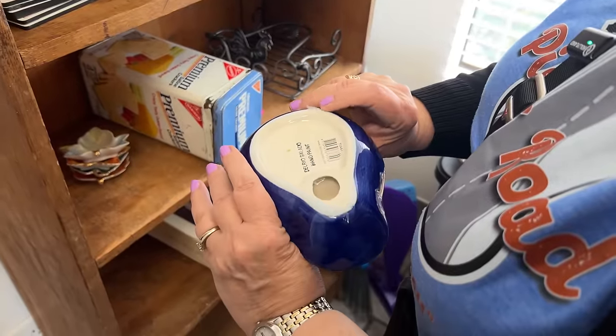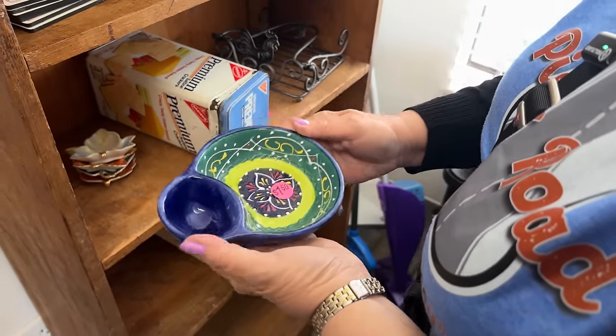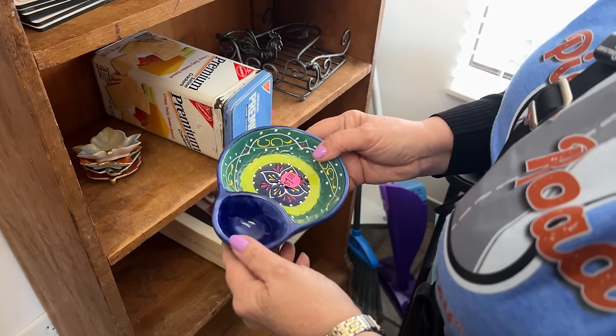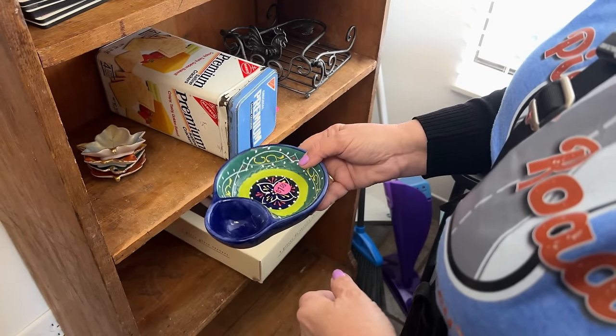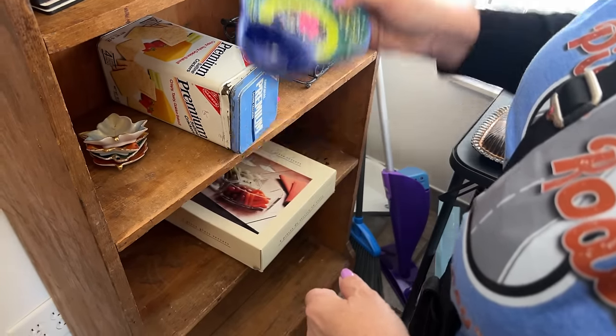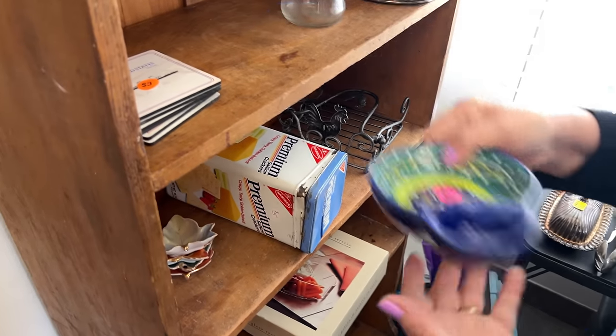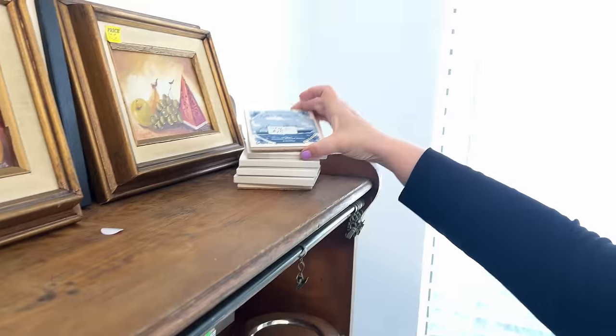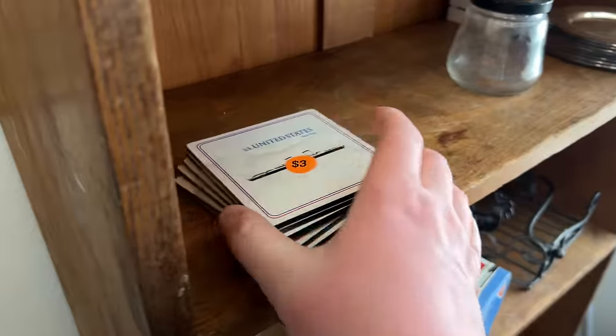Let's look at these little dishes here. That is a hand-painted little dish for $1.50. Kind of like that. I think we'll get that for $1.50. Can't go wrong. Look at these tiles up here. Holland, so that's American. That's a cruise ship, but then look at this one here. What do you see? So the SS United States.